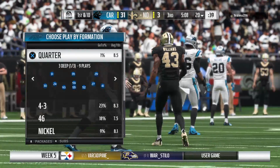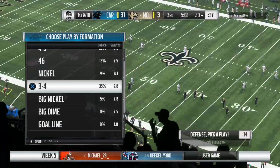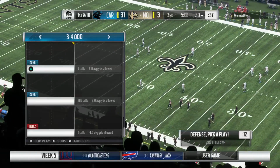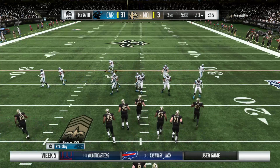Now the attention turns to the Saints offense getting ready for their first possession of the second half. They were able to get the stop defensively. Now a chance really to set the tone here in quarter 3. They can really take charge, can't they?